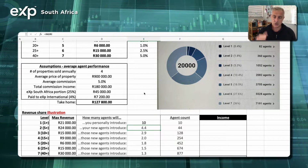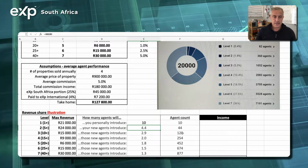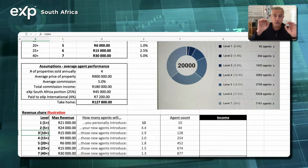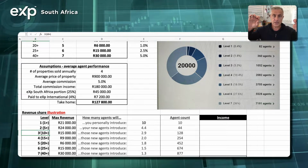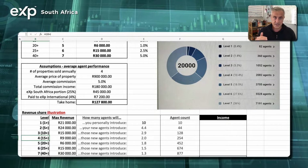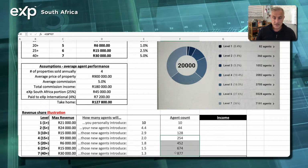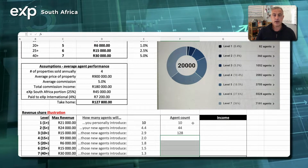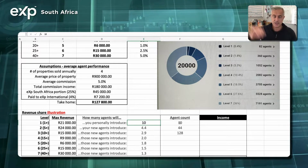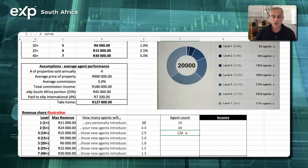Now, there's something else we need to do before I show you what the income is. We need to remove the agents below your third tier, because if you've introduced 10 active agents to eXp, you only earn up to your third tier. You have not unlocked your fourth tier and below earnings. Okay, so I'm going to delete these numbers here. Now, if you personally enroll 10, that will over 5 or 6 years lead to 44 agents on your second tier and 128 agents on your third tier.